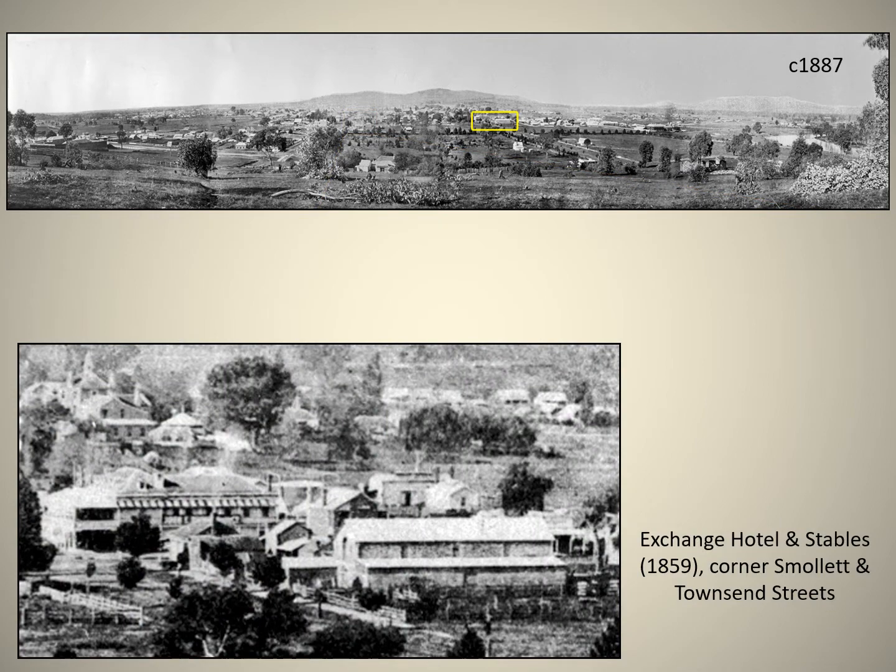We will finish the tour in Smollett Street, starting with a look at the Exchange Hotel and Stables. The original hotel here was the Squatters' Hotel of William Comley. He was accidentally killed in 1858. In 1859, the hotel was taken over by William Brickell and Adam Kidd. They had arrived in Australia from America in 1852. Hoping to find gold and strike it rich, they headed straight for Yackandandah. By the end of the decade, they were successful businessmen in Albury.